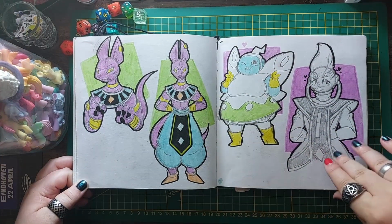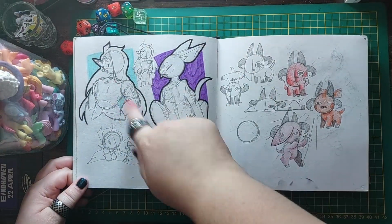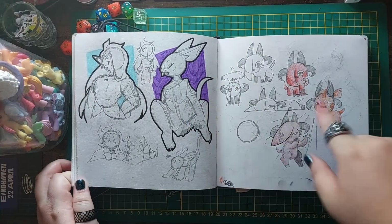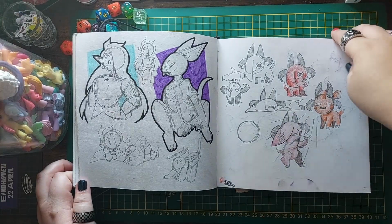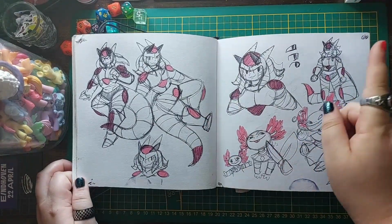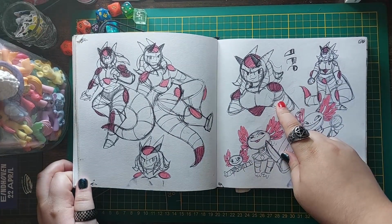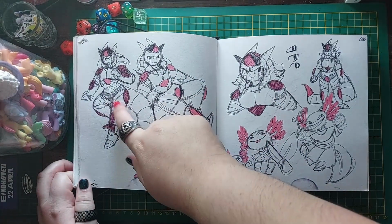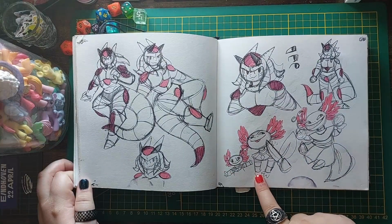There's Whis, Suichi, another one of my Dragon Ball OCs, more Beerus, more pork chops, because when I don't know what to draw, I draw pork chop, because he is silly. These were some first sketches for my Ice Jin OC Frigid. I think I ended up using this for his ref, but I'm not sure.